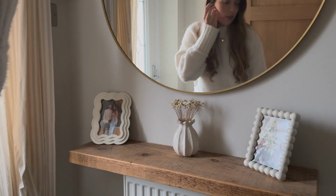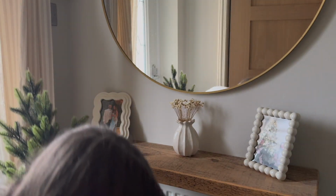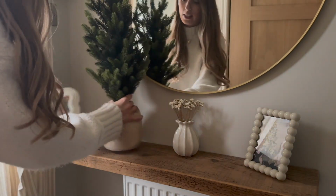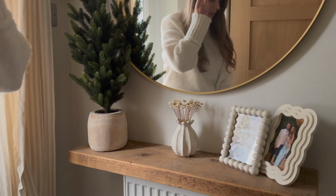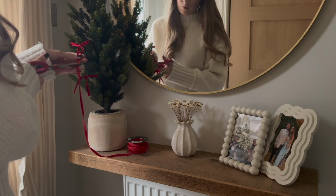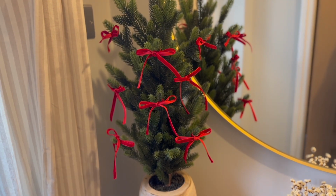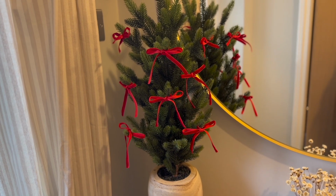So my idea for my entryway is to have this Christmas tree filled with lots of little red bows. So I'm thinking of styling this on the left hand side, and then I will double up my frames on the right hand side, and I'm just going to add some bows to it. Oh my goodness, isn't that just adorable? I think that'll be enough for the side table, and I might just add something to the mirror.